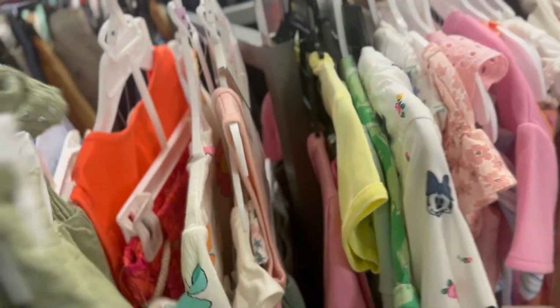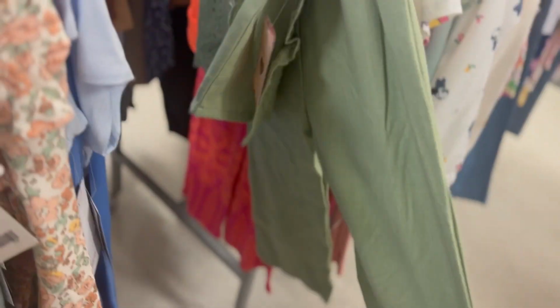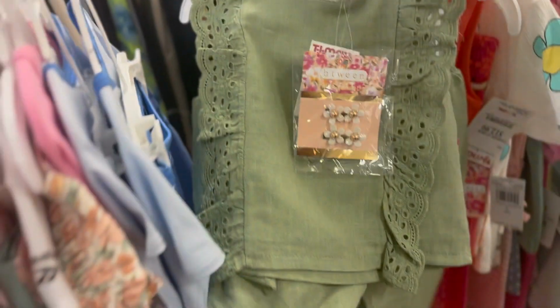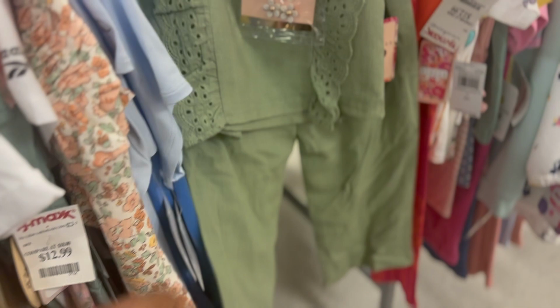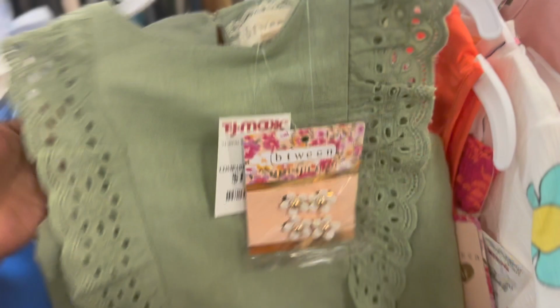So I'm in TJ Maxx. I literally just found Addison a dress. I'll show you how it looks. I'm trying to find Marley something that matches. This is a 3T little outfit here. It's cute, and it's the same color as the dress, but it's a two-piece set. I'm gonna hang on to it and look around and see if I see anything else, because I just need something green. I'm gonna go with green for both of them. See if I can find another green dress.